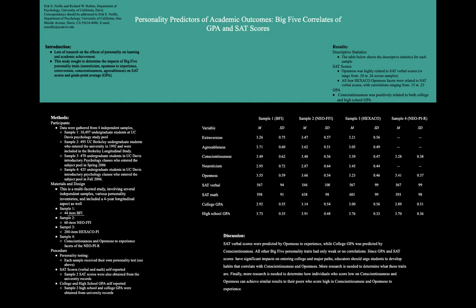Sample 3, again, 470 undergrad students at UC Davis who were in introductory psych classes and entered that same psychology study pool from UC Davis in spring 2006. Finally, sample 4 included 425 undergraduate students from UC Davis who were also in introductory psychology classes and entered that same psychology study pool at the University of Davis in fall of 2006.